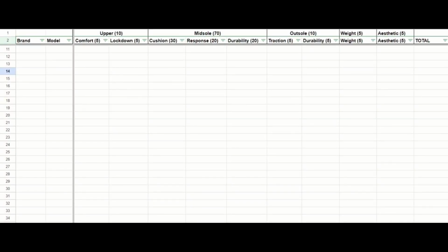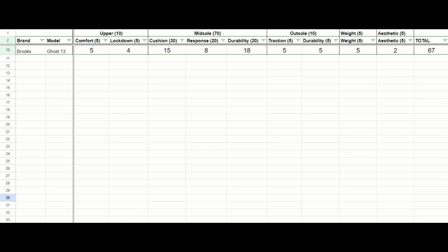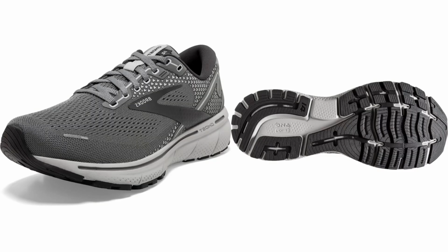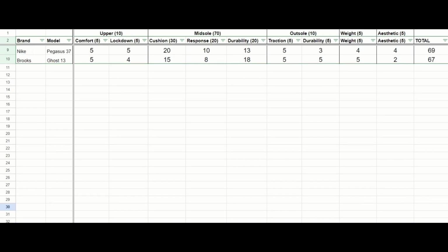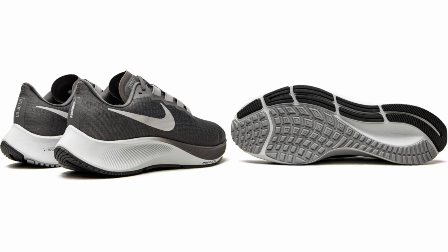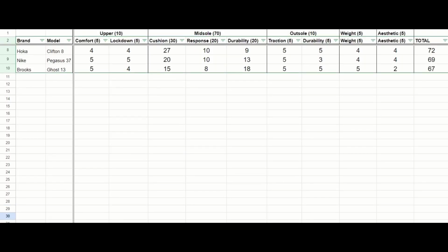Before I jump all the way into it, I should point out that I liked all of these shoes. I did buy them and put 500 miles on them after all. Okay, beginning with the Brooks Ghost 13, it got a score of 67. Overall, they just didn't have as much cushion as I wanted. Next, the Nike Pegasus 37. This is the model with more foam. I gave it a score of 69. Nice. There wasn't really anything special about the shoe, but it was fine.